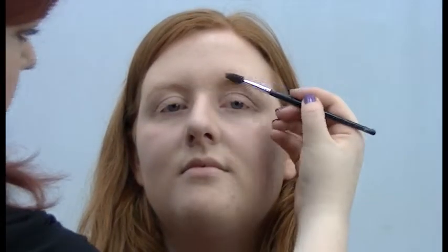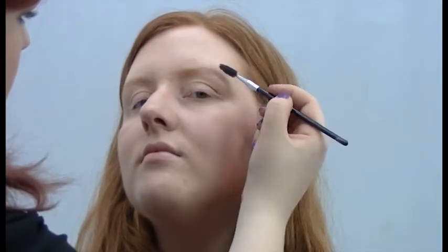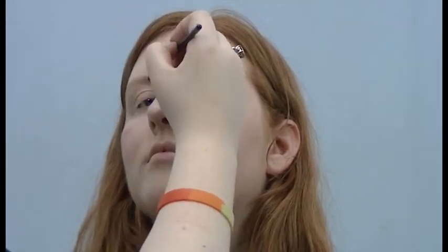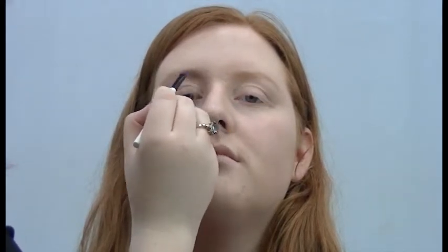First I'm just going to take my spoolie and run that through the brows. Can you tilt your head slightly? It's just making sure that they're all pointing in the same direction, because Katie has lovely full brows. First of all, I'm just going to take Naked 2 through the top of the brows, just to give a little bit of fullness.